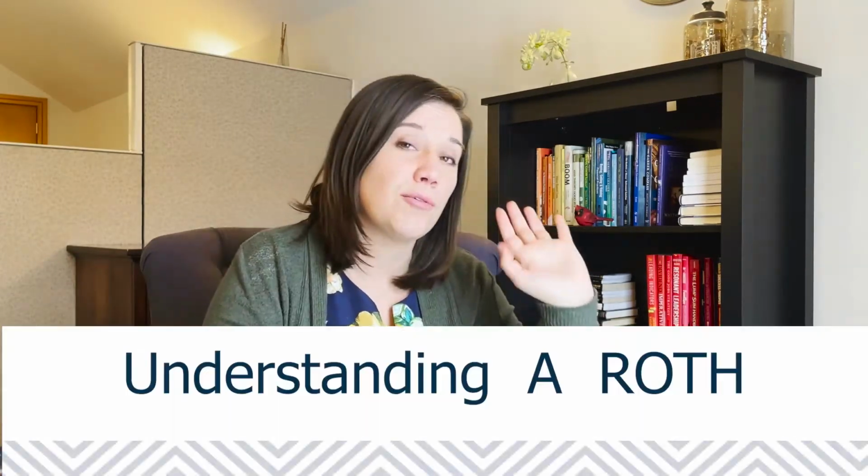Understanding a Roth, that money also is retirement money. However, the money goes in post-tax. So you pay the taxes first, it goes in, it grows tax deferred, and then you take the money out tax-free. So in that same example, you have $100,000, you put $10,000 into your Roth 401k for a given year, your taxable income stays at $100,000. There is no tax deduction for putting money in.